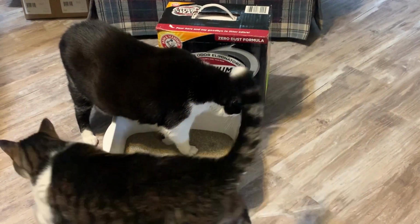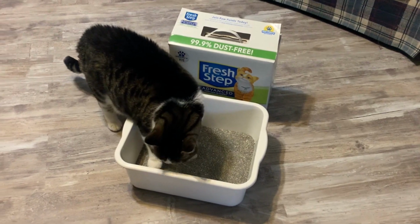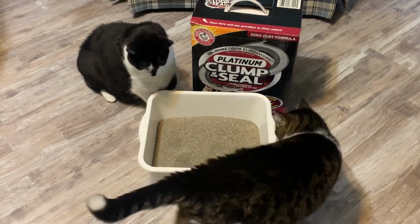So there you have it. To recap, third place was Fresh Step Advanced Simply Unscented Clumping Cat Litter. And second, Dr. Elsie's Premium Clumping Cat Litter, and in first, Arm & Hammer Clump & Seal Platinum Cat Litter.